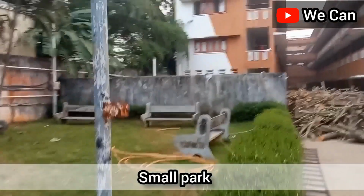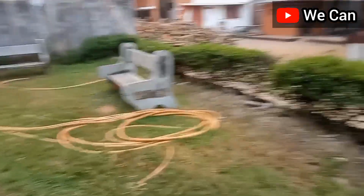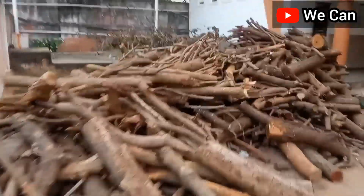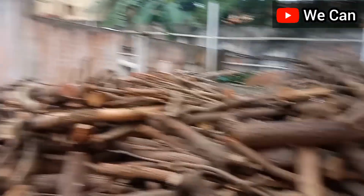And this is our small park, or as you can see, the garden. And this is also a very dangerous garden, as you can see guys, because snakes have holes here and they are staying, so we are not going inside much. And there are a lot of wooden pieces there, as you can see, which are used for cooking purposes.